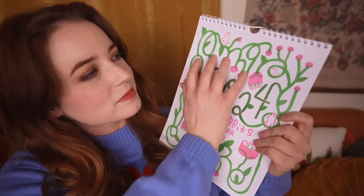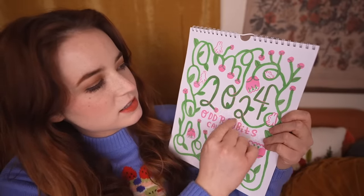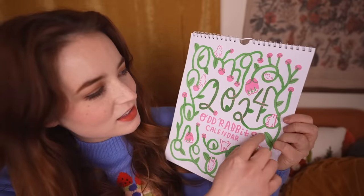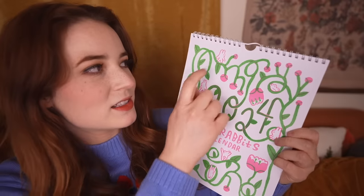I wanted to share with you today some items that I received for Christmas. The first one I'm very excited about is this 2024 calendar. The numbers are formed of these vines that are entangling all around these sweet bunny rabbits.